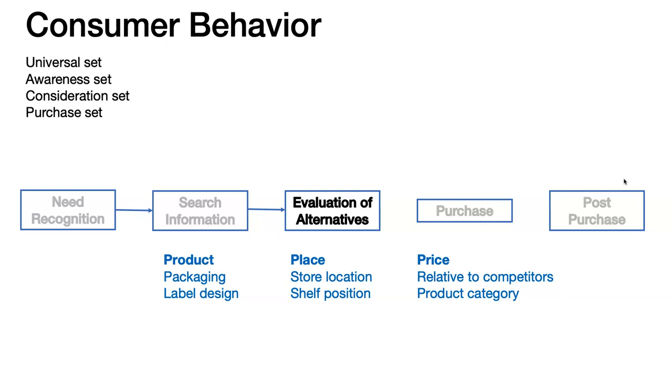Then we have the final subset, the purchase set. What are we willing to consider and what are we willing to actually purchase? So this, in evaluation of the alternatives, we're winnowing from all the possible brands out there all the way down to the purchase set. And the purchase set may only contain 2 or 3 brands. That is what we're actually willing to pick up off the shelf, put in our basket, and carry up to the front of the store and ring out with the clerk.